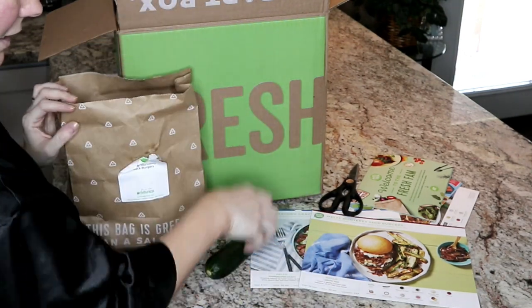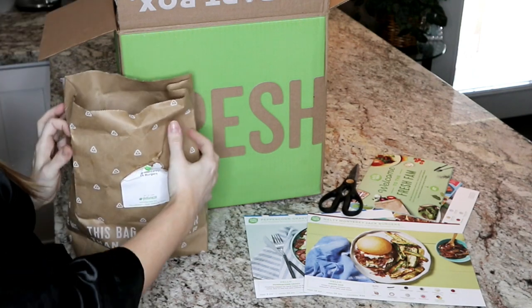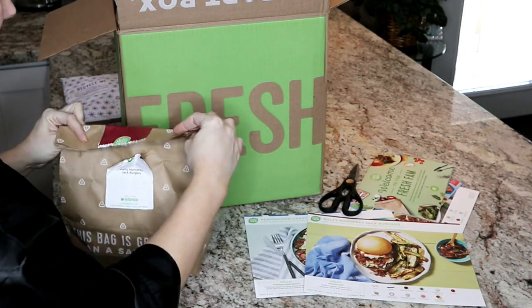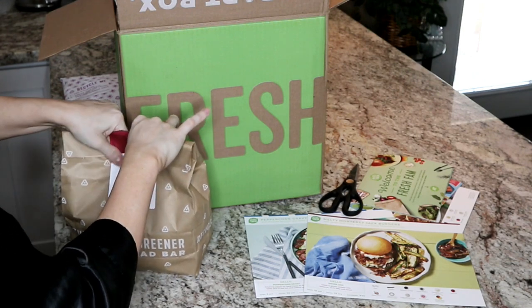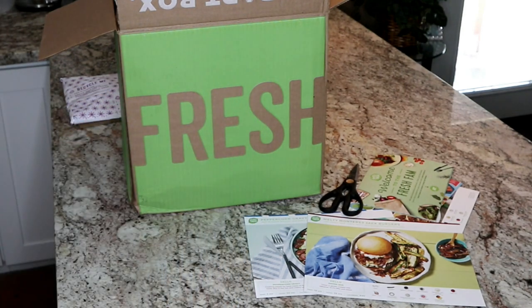Okay, so I'll put this in here. I did see in the box, you're probably like, well, where's the burgers? I think the meat's on the bottom. Not I think, I know I saw it. The meat's definitely on the bottom. Okay, let me go put this in the refrigerator.